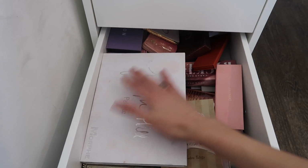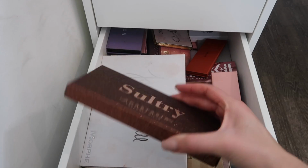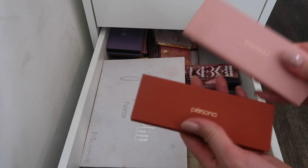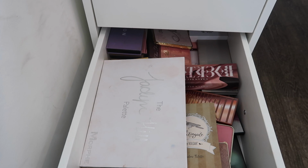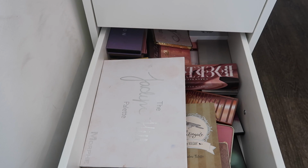Of course, I'm keeping my Jaclyn Hill palette, my Sultry palette. I like to keep it in the pretty packaging because it just looks so pretty. This is one of my favorites right now. And then both of the Color Theory palettes from Persona Cosmetics. The Copper palette is my favorite, and then also the pink palette that has all purpley and pink matte shades. Okay, so let's actually get into some palettes that I can potentially get rid of.